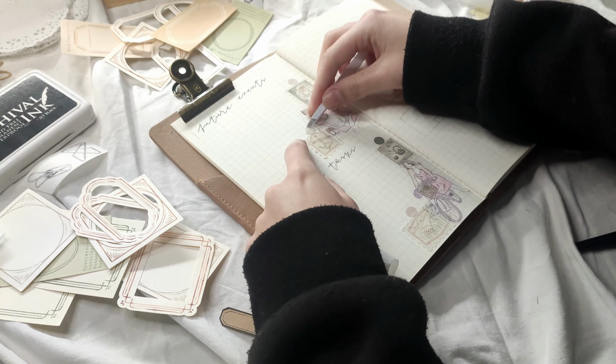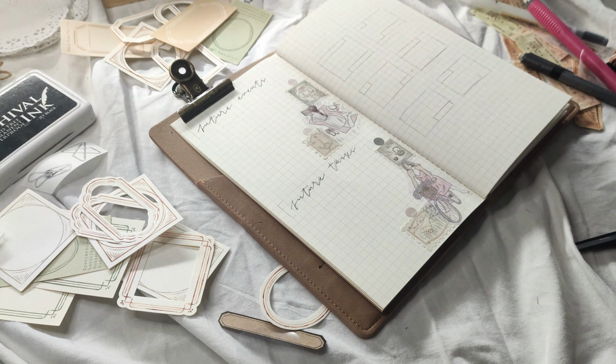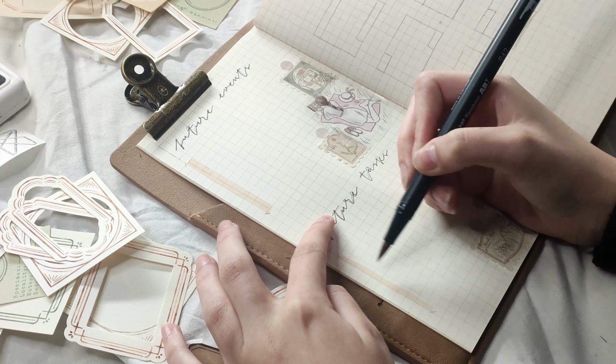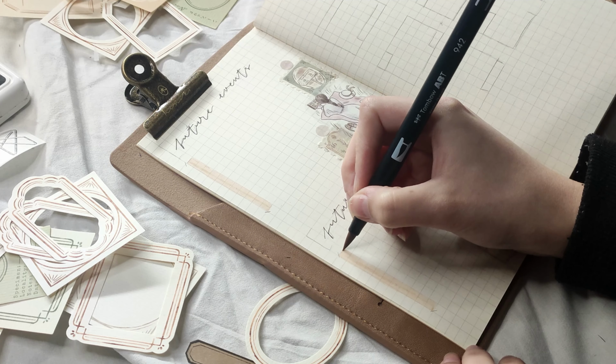I also use this future tasks section for doctor appointments. So if I have an appointment in January and I have to go back to it in April, I can just put in my future tasks doctor appointment in April, and in March I can just schedule it. And it really helps me to not forget any health related tasks.